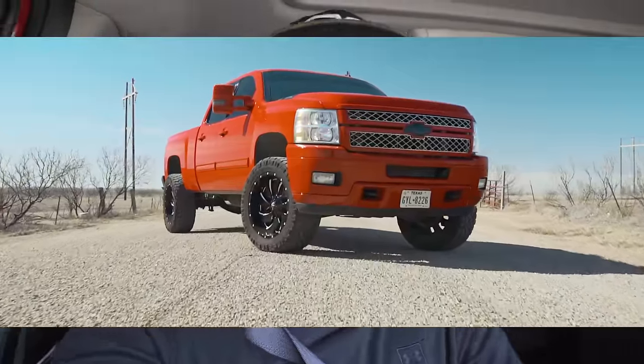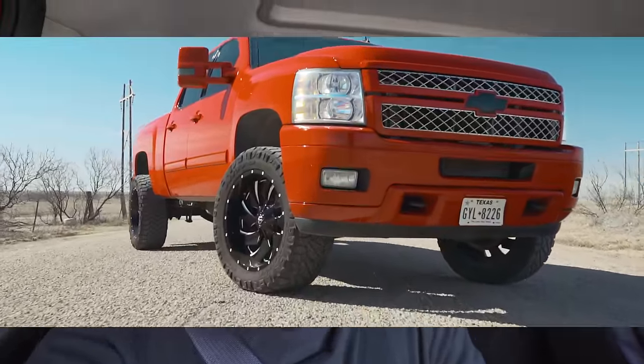So this truck's super clean. Everything's red, painted to match. It's got a leveling kit on it with, what, 35s? Yeah, 35-inch tires, 22-inch Fuel wheels. It looks freaking good. It's his brother's daily driver. It is a badass truck.